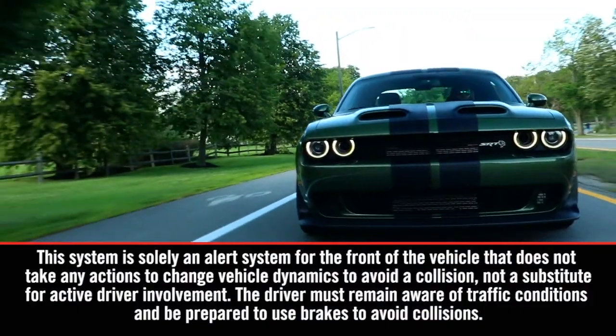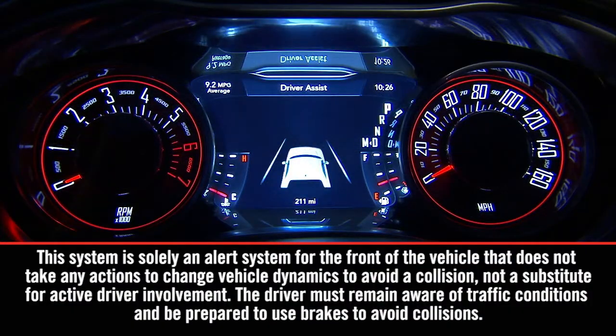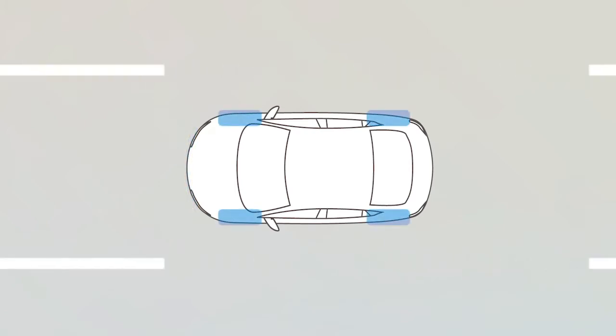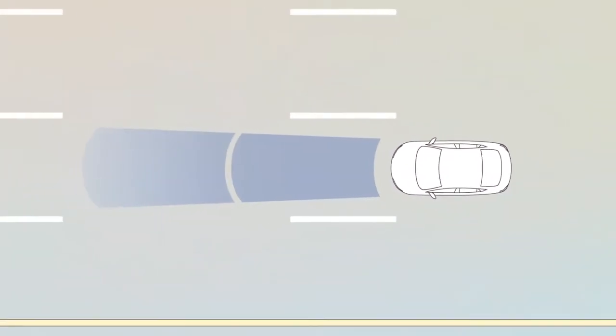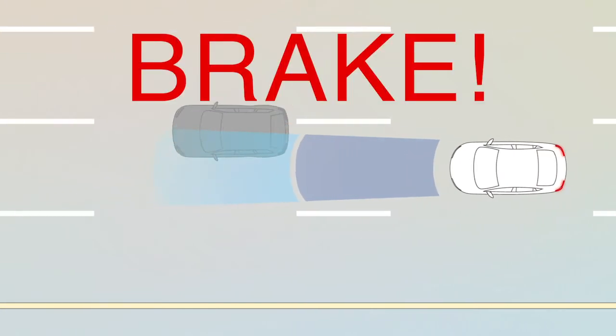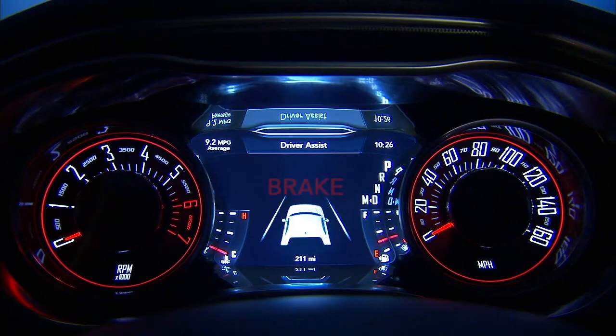If equipped, the Forward Collision Warning System, or FCW, can alert you to a potential frontal collision. FCW uses information from the front sensors, electronic brake controller, and wheel speed sensors to calculate a probable collision. When the system decides that a collision is probable, you'll hear a chime and a warning message will be displayed in the instrument cluster. When the system determines that a collision is no longer probable, the warning message deactivates.